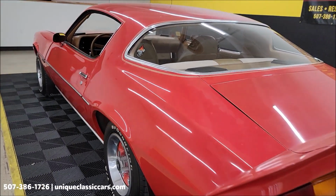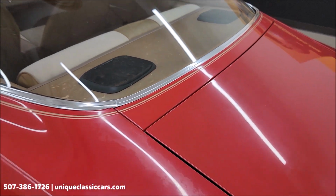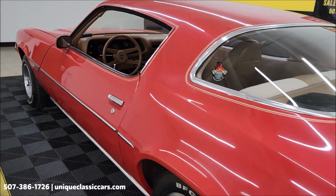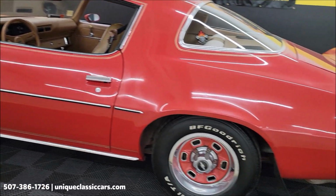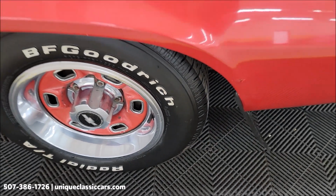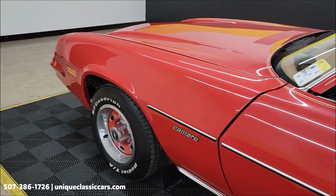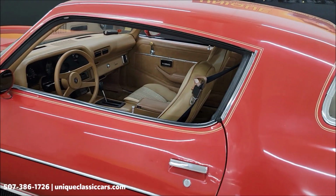Seeing the Pioneer 6x9s in the rear. I would have to say aftermarket stereo too. How's that sound? Sounds good too. We'll check that out here on the interior of the car in just a bit. A little bit of corrosion right there coming through, but not too bad. This is the original color of the car too. 75 paint code for red.